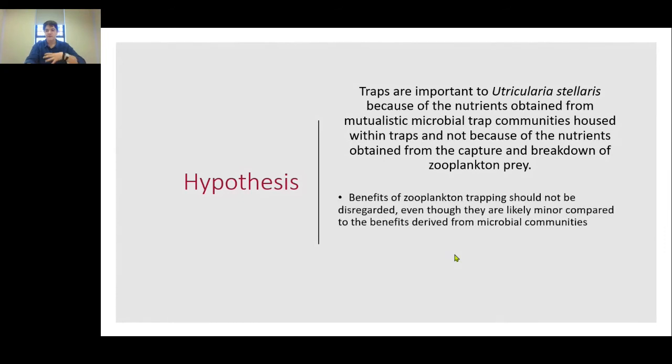However, the possible benefits of zooplankton capture should not be overlooked, even though these benefits are likely outweighed by those derived from the far more abundant microbial communities. Uncovering the benefits derived from different types of trap contents and the microbial communities requires further study.